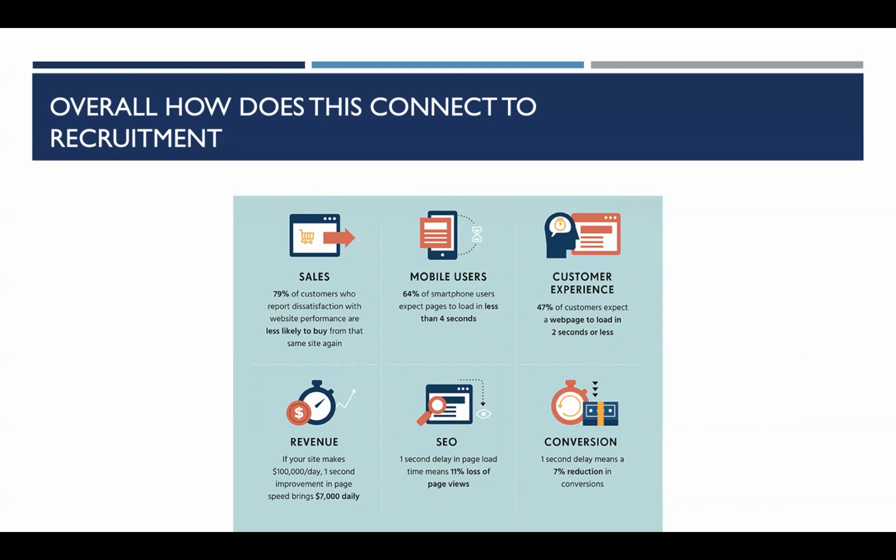If your program is recruiting X amount per day, 1 second in improving your page speed on your website and improving your website using these best practices can bring X amount more daily to your program. And those numbers obviously aren't accurate in this little revenue square down here because it's transferring it to dollars, but I'm correlating it to your potential students.